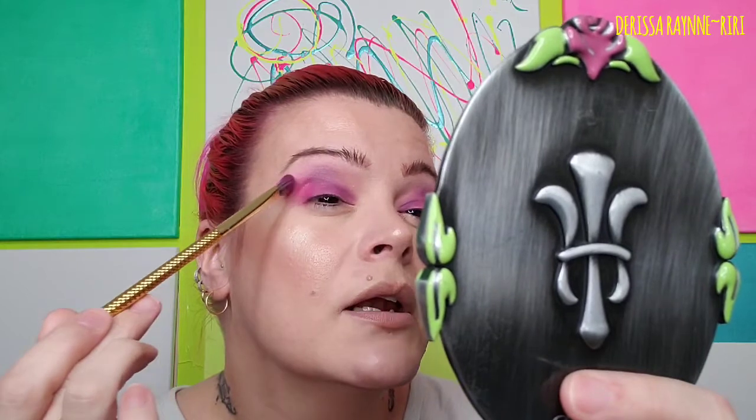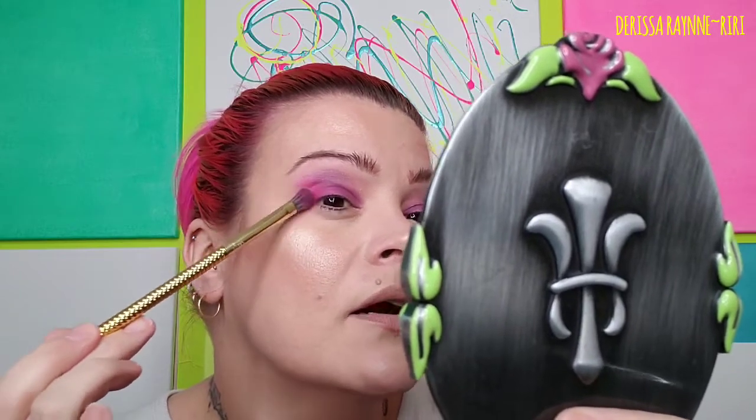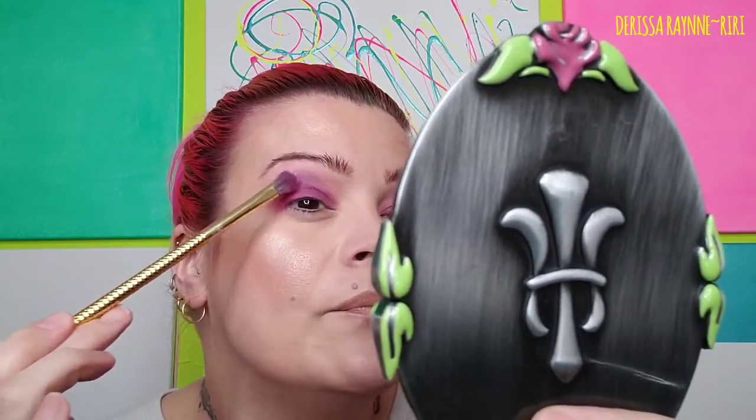And I like that even building it up, it's still not kind of breaking down. It's not looking muddy or anything like that. And you guys can clearly see I'm definitely layering and blending and layering and blending, and it's still not getting muddy or weird or anything like that. So I'm liking that. I'm liking that a whole lot.